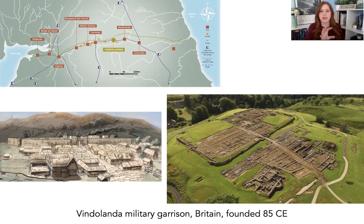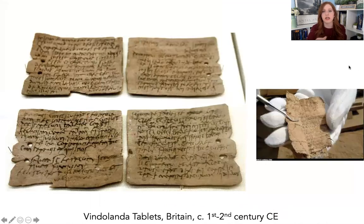So Vindalanda sat on that road as a defensive feature, but it really was like a whole town. It wasn't just a fort or an outpost, but it was essentially a whole town set up. So it had lots of buildings, it had gates, it was on a grid system. It looked a little bit more like a town, not as big as a town, but it had some of the same features. But Vindalanda is perhaps most famous for its tablets.